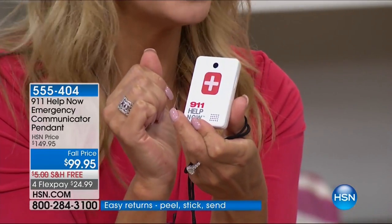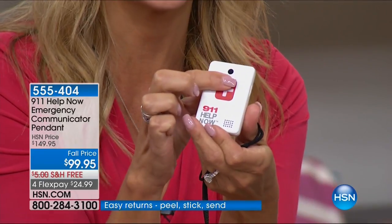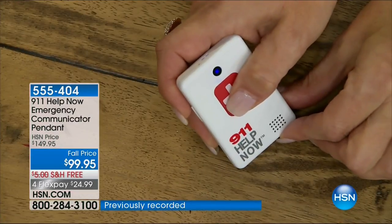And it's so easy. You know what you do? You just touch the button. There's no app. There's no Bluetooth. There's no learning. You just touch that big red button in the center. So here you go. Hold it for 3 seconds.